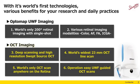There are two benefits of ultra-widefield imaging and four benefits of OCT imaging. Optos is the only product which can provide ultra-widefield retinal imaging with a single shot, and Silverstone has various retinal imaging modalities. With swept-source OCT, the scan speed is faster, the signal goes deeper to the choroid, and you can see clear visibility even if patients have cataracts, vitreous cloud, or blood.